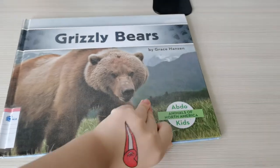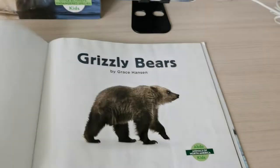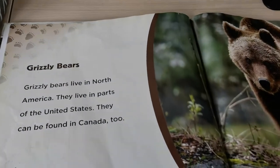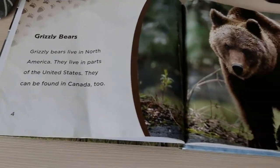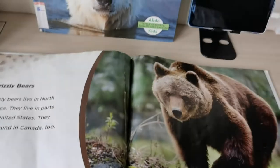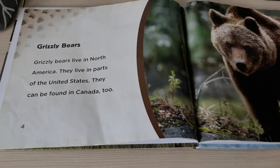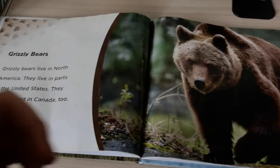The grizzly bears. The grizzly bears live in North America. They live in parts of the United States. They can be found in Canada too.